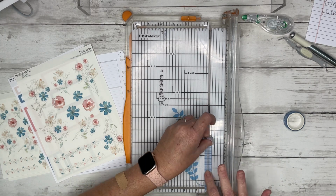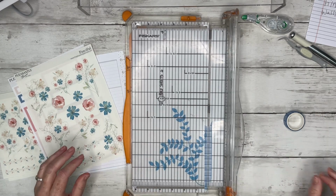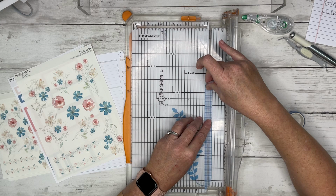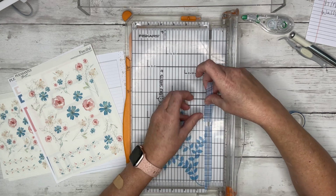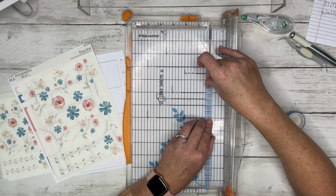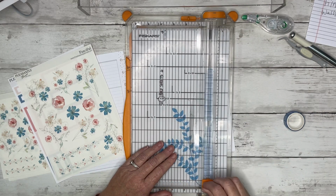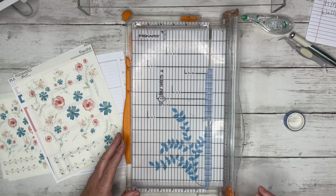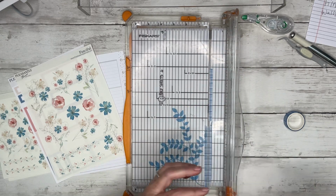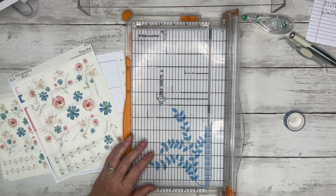So I'm just going to put this washi on my little paper cutter here, and I'm going to cut it just to make it a little bit thinner, because it is a thick washi. I want it to be a little bit thinner to go with my little vision that's in my head. What I want to do is make some clusters. So we'll see if I can get the clusters accomplished. We'll see what can happen.